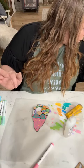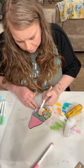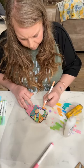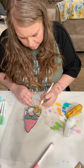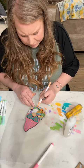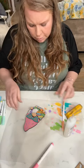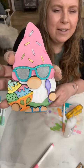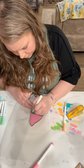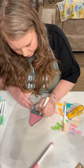Okay. Let me see about this one. Just gonna do like right at the top of the nose. The hand. The little feet, just like a little touch of sun. Just a little touch of sun. Oh my goodness. Let me come back over here to my little dots on my glasses. I want it to feel very fun.